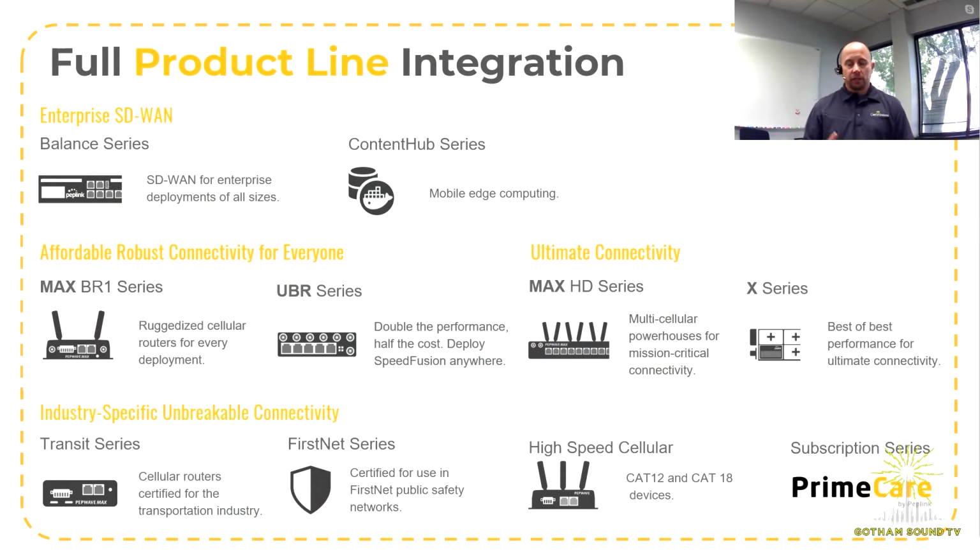So they have what they call a Balance router. A Balance router is mainly a wired router, kind of like what I have here in my office. I have one there, and then I have a cellular router for the backup, which we can talk about later. But they have a whole series of devices dedicated mainly to the wired side. And then some of those have built-in cellular connectivity.